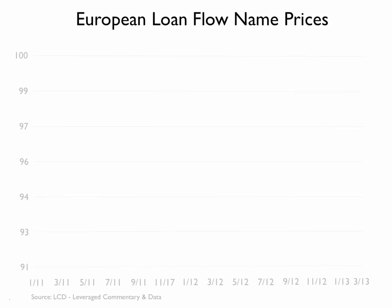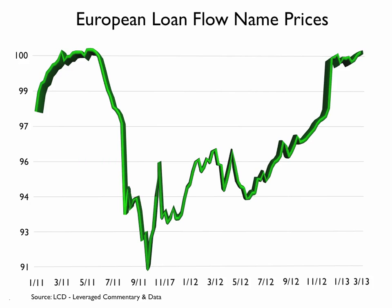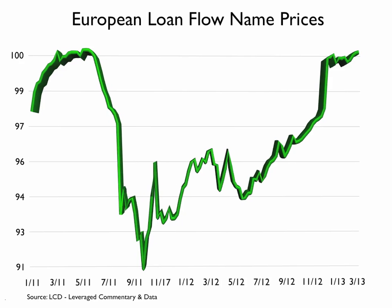Focusing on the secondary loan market, this chart details the average price of LCD's European Loan Flow Name Composite, a measure of the 12 largest, most liquid loans consisting of 10 issuers since 2002. Secondary loan prices rose almost 40 bips to finish the month at 99.86. For the first quarter 2013, loan prices are up 252 bips versus 197 bips for the first quarter in 2012.